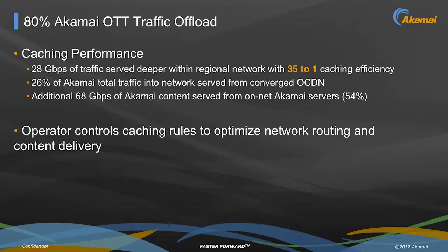Through our servers deployed in the core, we got an additional 68 gig of capacity, or another 54%. So literally about 80% of their over-the-top traffic from Akamai was offloaded onto their network. And again, the operator controls the caching rules for this particular example, so they can modify the mapping rules to optimize their own network conditions.